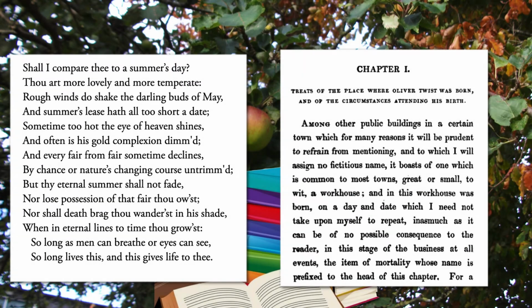And here they come. On the left, the poem, which has got a ragged right, and on the right, the text of a novel, the beginnings of Oliver Twist, which is right justified. The important point to note here is that the text of the novel does not have an even rhythm to it.